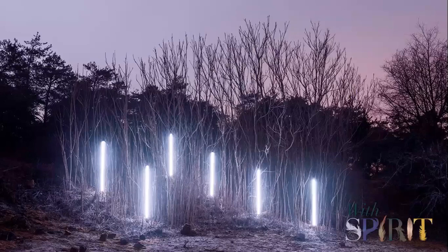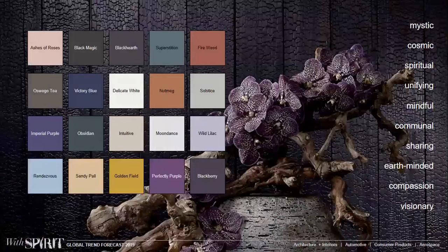So the last of the 4 stories for 2019 we call With Spirit. So this is about those shifting intentions. It is linked to spirituality and just different ways of thinking, and of course the earth, but it's also beyond that. It's the link to the galaxy, the night sky, and you see all the interest in whether it be space travel, the solar eclipse, dark sky certification.